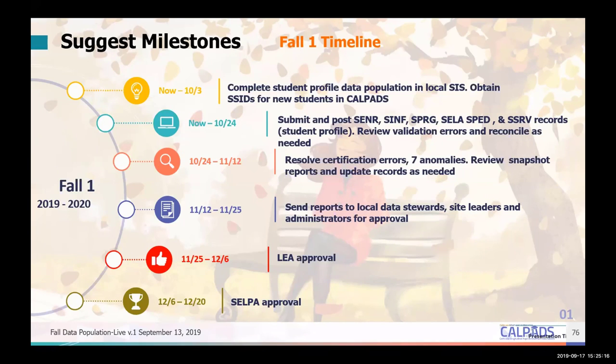Submit this data and provide it to those who have specific information, whether it's an EL program coordinator, special ed program coordinator, the person who's in charge of GATE. Give them all versions of reports that they can review and verify this is accurate. Then you can certify the data and feel good about it, or at least not be responsible for any mistakes.